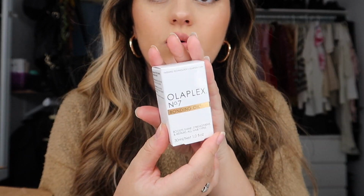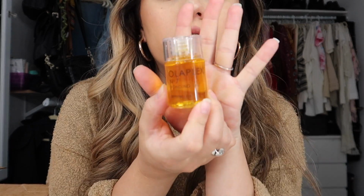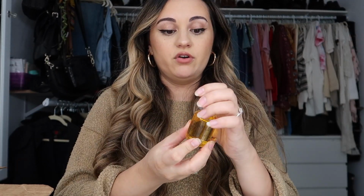Then I got the Olaplex No. 7 Bonding Oil. This helps boost shine, strengthens, and repairs all hair types. So little. This is a 1 fluid ounce. Doesn't really have a scent, but I've heard great things about this. So I'm really excited to start using all this Olaplex stuff together, and hopefully it'll help repair this.